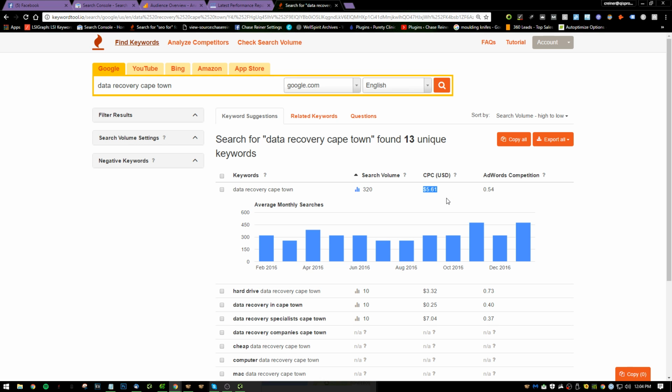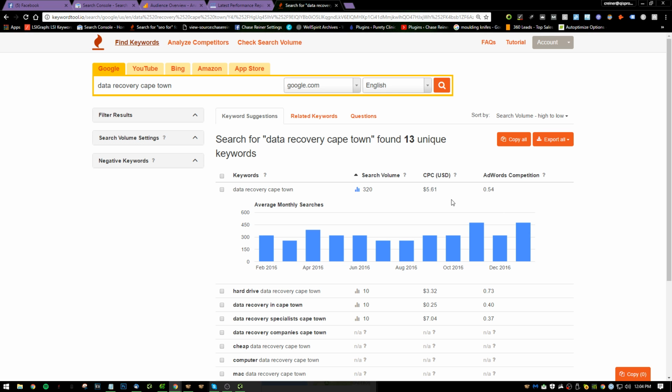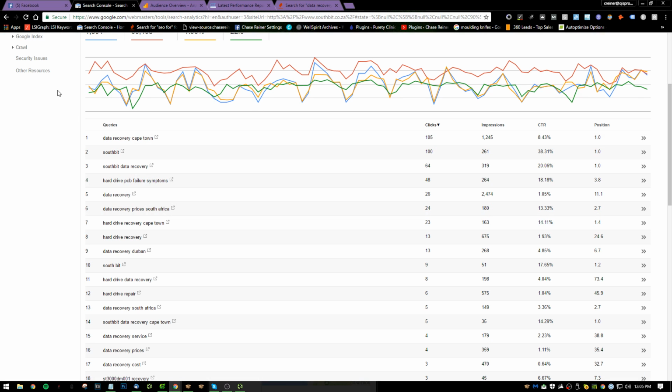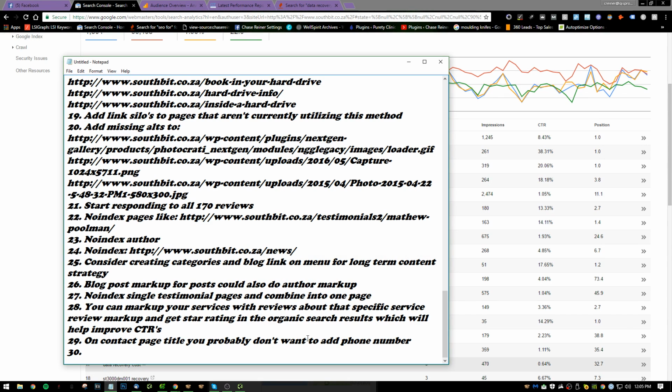So data recovery Cape Town, CPC is $5. So that's the average CPC. That doesn't mean that it's actually going to be like that all the time. But for $5 per click, and say you were to get an extra 100 clicks a month off of that, you'd be paying what, $500. But for 200 clicks for data recovery, that would be insanely high ROI, because probably one job would get you $500. So I would say seriously consider CPC or PPC since competition is very low and people aren't utilizing this aspect.